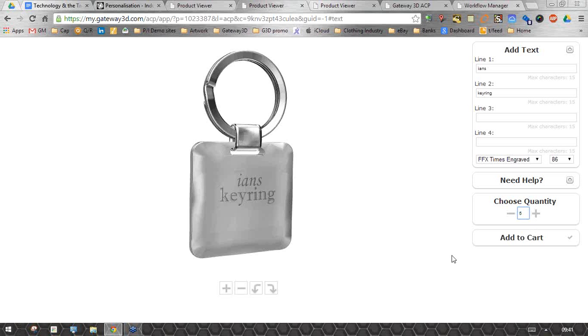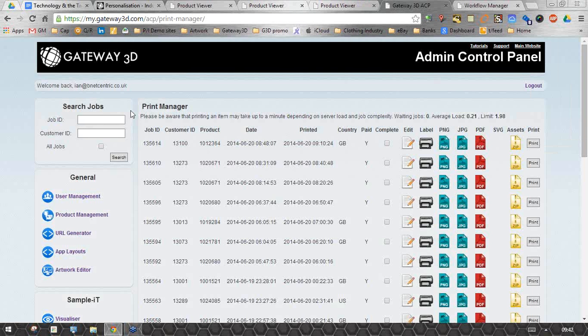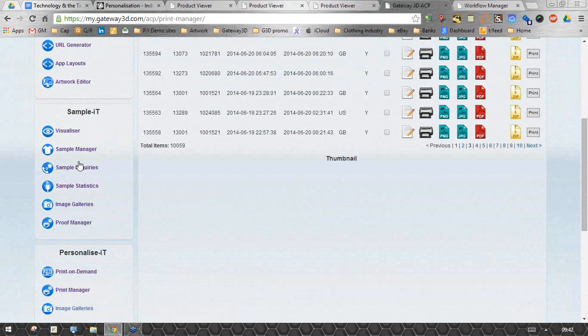So what actually happens is whether the customer's on your website or this has been done as an internal proof, as the order is passed through by clicking Add to Cart, it will be received within our admin control panel. Now, our admin control panel has a feature called the Print Manager. Within here as well is where you would also set up your products. So in this section you can assign different users, you can manage all of your products, you can generate the URLs you need to put into the iframes in your website, and there are lots of different layouts for the actual app itself, so that you can give the functionality that you want to for the customers.